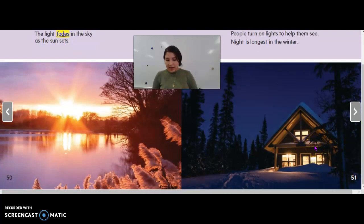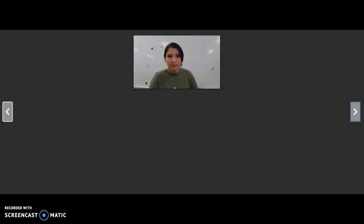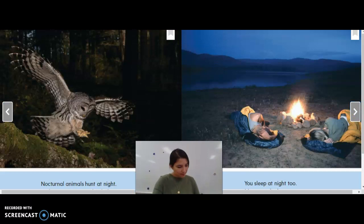It's night. Now the sky is dark. The moon and stars glow. People turn on lights to help them see. Night is longest in the winter. Nocturnal animals hunt at night. Owls can see mice in the dark. Other animals sleep at night. You sleep at night too. Most people do. When day comes again, it's time to wake up.